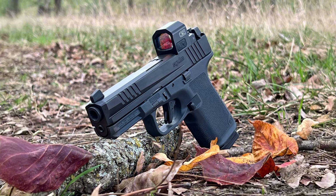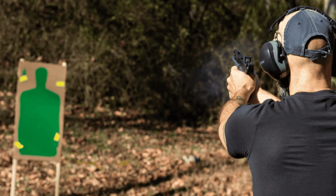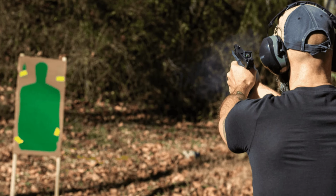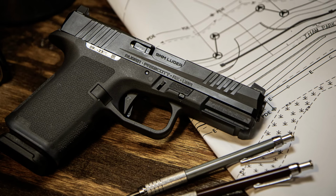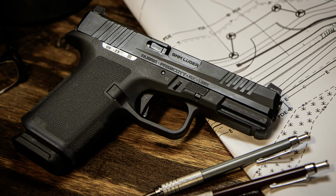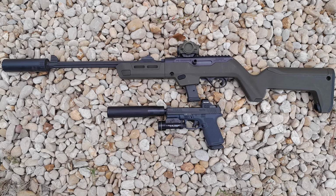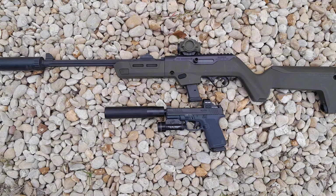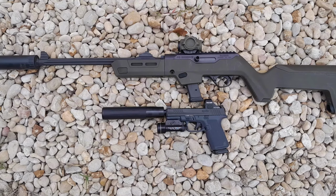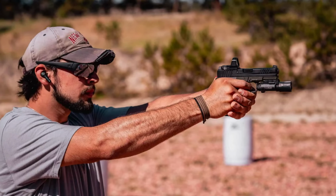I've used one of these in a 300-round course and walked away impressed. No jams, no zero shift, no complaints. Sure, it lacks the refinement of a high-end model, but for first-time buyers or anyone on a budget, this is a smart, reliable entry into the red dot game. It's the "I'm not fancy, but I get the job done" of pistols. And truthfully, that's kind of cool. If this pistol had a voice, it would be saying, "Watch how it's done."